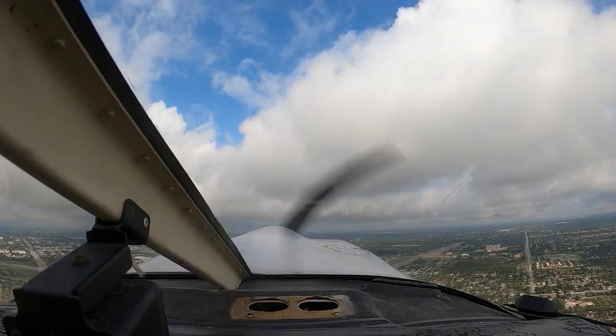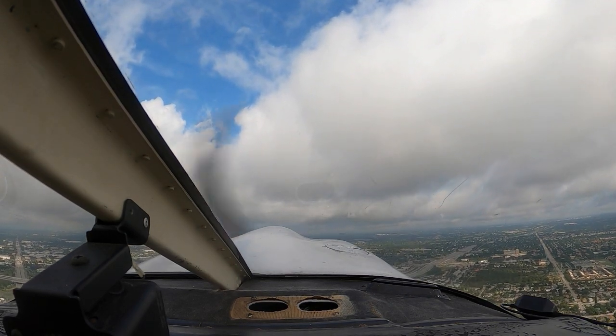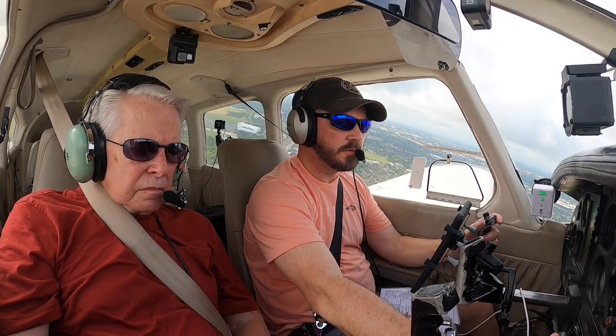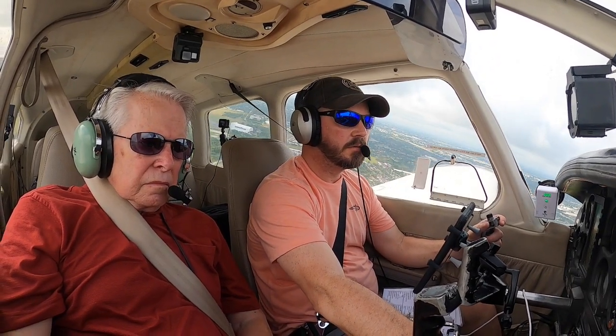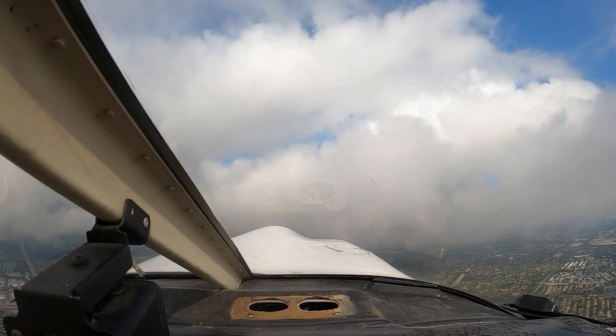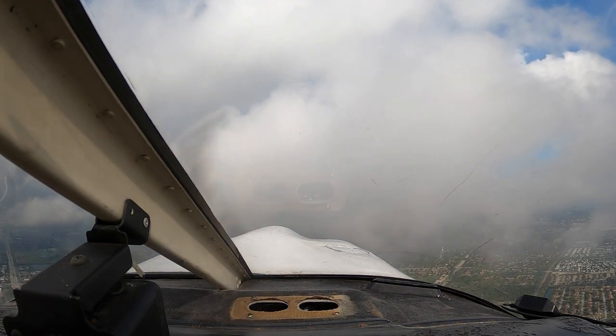A year ago, I wouldn't have been able to fly on a day like today. And now I'm actually more excited than if it was VFR. This is definitely going to be a good test of my skills. He's going to switch us over to departure in a minute. My dad turned 80 the day before this flight, so it's really exciting that we can get out and fly and celebrate his birthday in the plane.